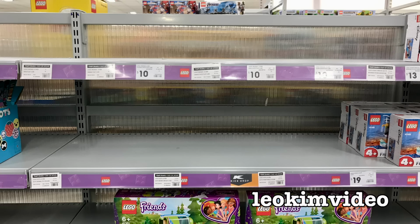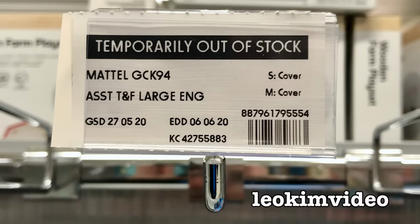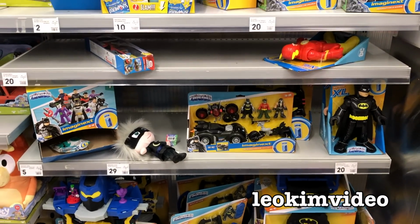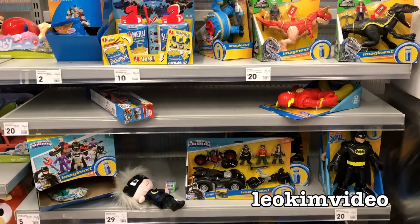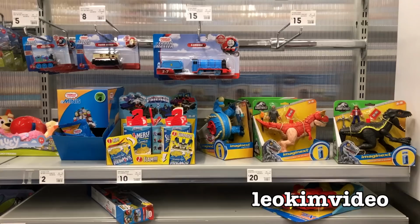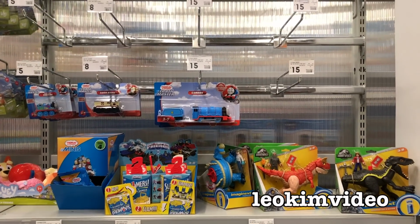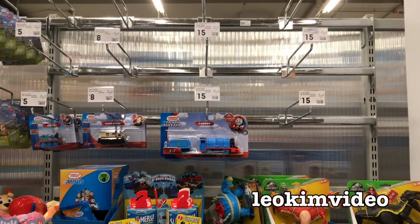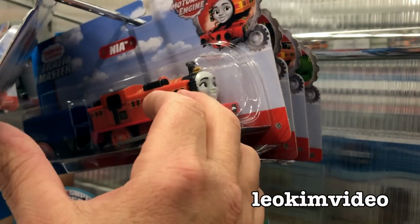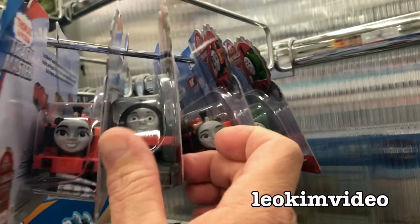Anyway, to kick off in a cheery way, let's do some Thomas impossible toy hunting first. I've come to another, I'll just call it favourite retailer, and this is the Thomas area here. It's got a lot of other things apart from Thomas, and I'm just going up to the top where the pegged items would normally be, and it's looking like it normally looks. Trackmaster Power, there's a Gordon and there's a Nia, and you can see the other ones that are there.